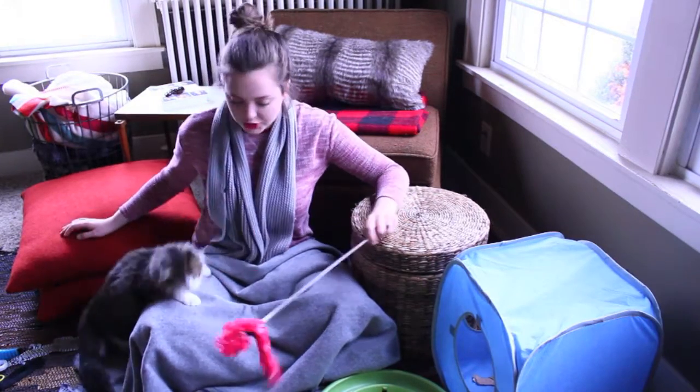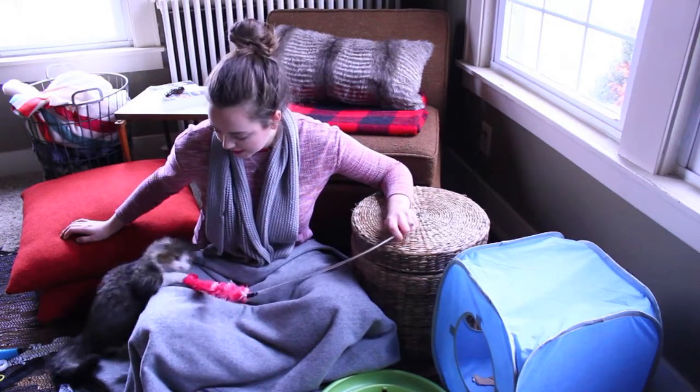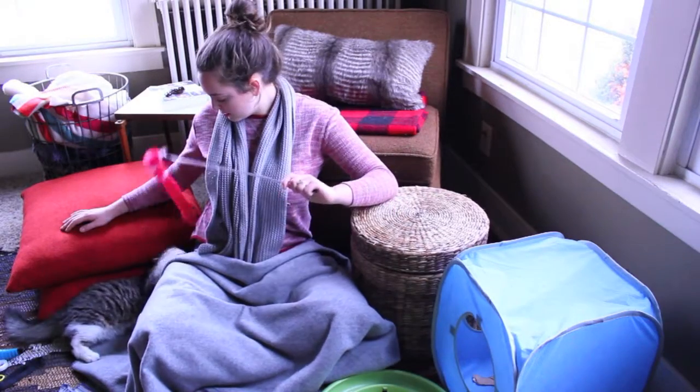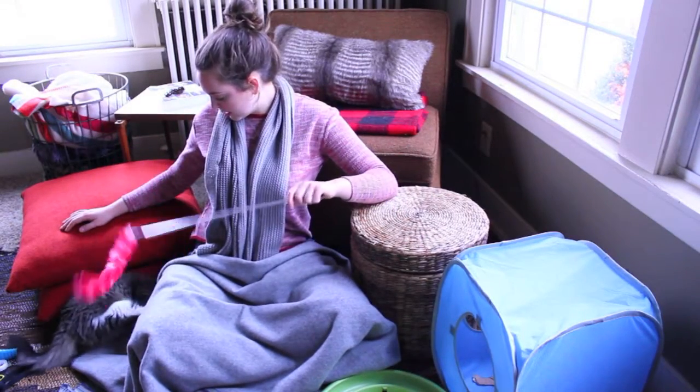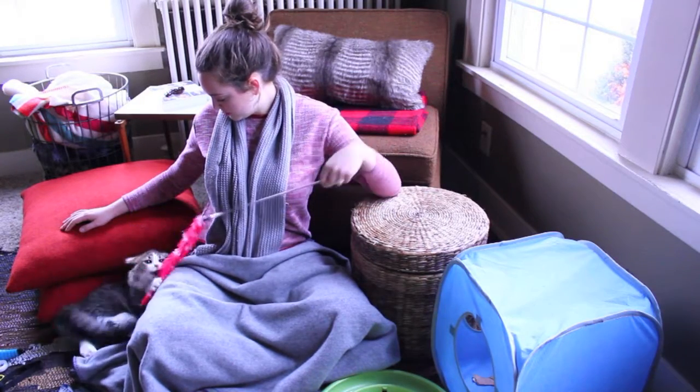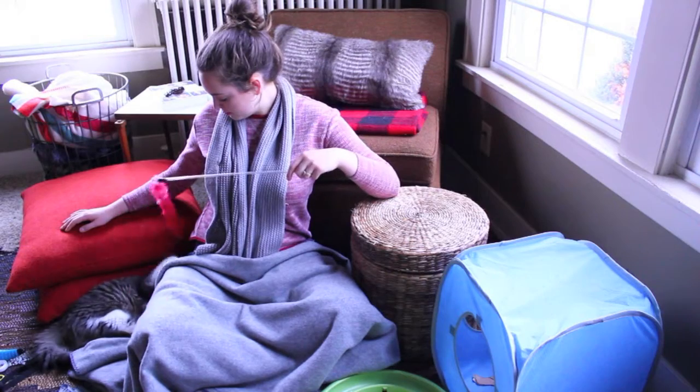He also got microchipped in case he would run away and be taken to a shelter. We would be able to get him back. You are a technology kitty. You are a tech kitty. You are so fancy, so cool. I love you, Elliot.